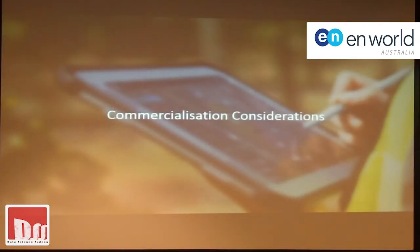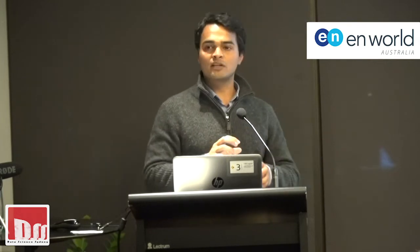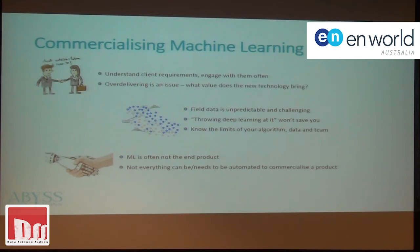So going through this journey of trying to commercialize these technologies, there are a few key things that we learned. A few of them I've already touched on, but one is interactivity with the client and really understanding the client's requirements, and also engaging the different stakeholders: the civil engineer, the data scientist, the field engineer, for all of them to really understand what their end goal is. And that drives each step of the process.